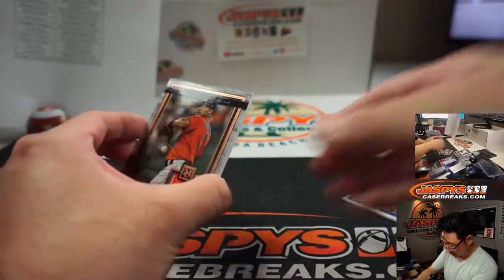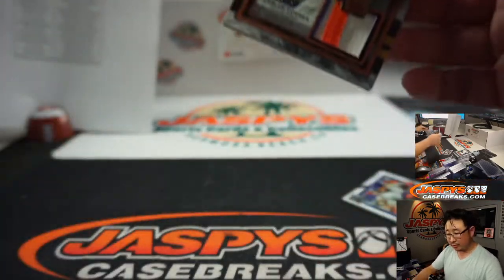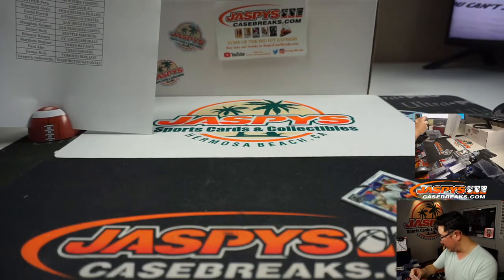And the last one here is Carlos Correa, 14 out of 35. Two-color patch for EA and the Astros. And there you have it, ladies and gentlemen.